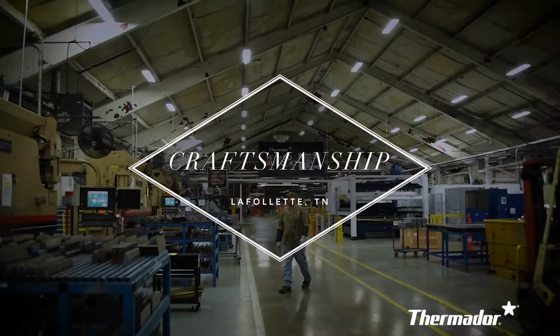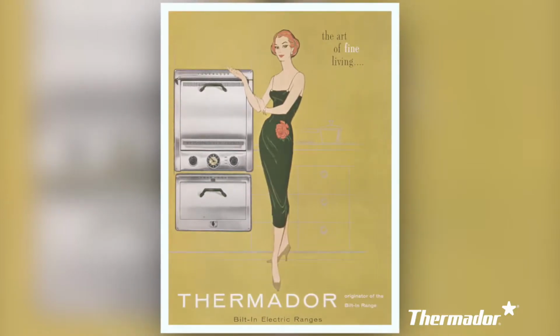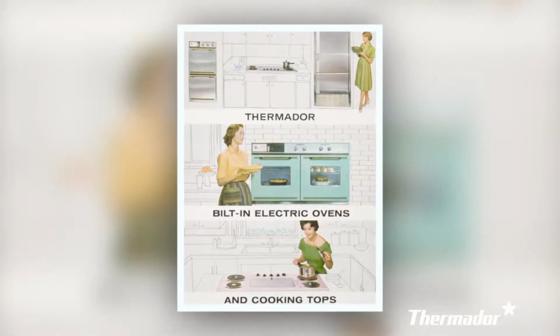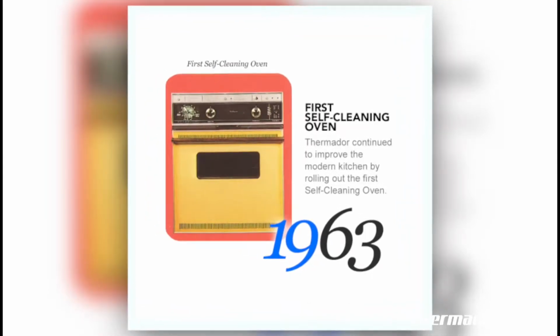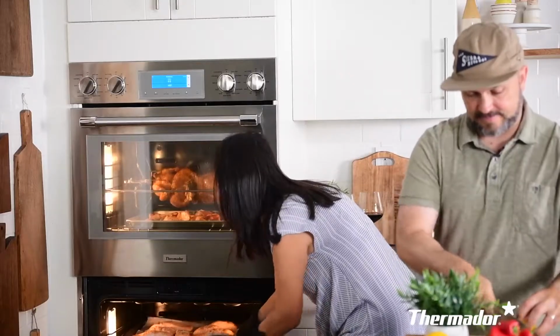Thermador is American-made and assembled in La Follette, Tennessee. Thermador was the first appliance manufacturer to invent the built-in wall oven back in 1947. Prior to that, people only had ranges. The double oven is Thermador's signature product. They also introduced the first self-cleaning oven. They are unquestionably game changers in the world of cooking.